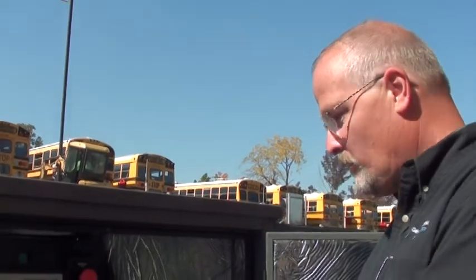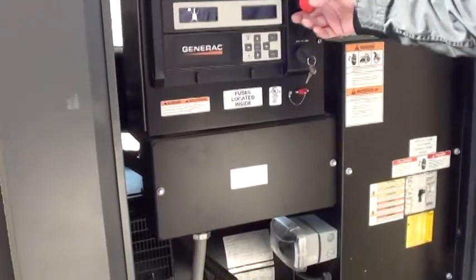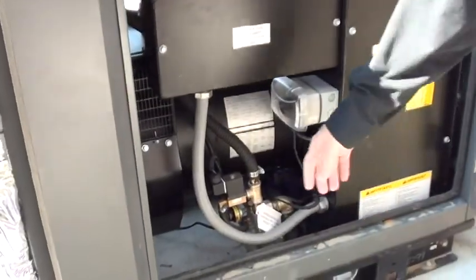So those are really the three or four main things. Breaker closed, switch in auto, emergency stop out, coolant heater plugged in. We'll go around the other side. I'll show you a way of figuring out whether the coolant heater is working.